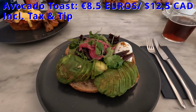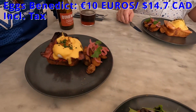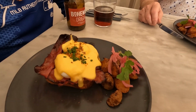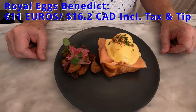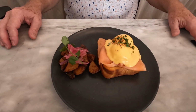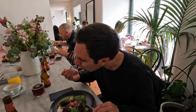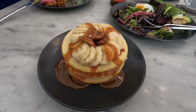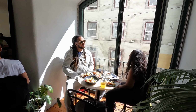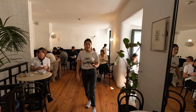Then we each ordered a Sagres Bohemia beer to start our meal, as well as the avocado toast with poached egg, avocado smash, sweet onions, cucumber, and beet hummus, and the Eggs Benedict on brioche with poached eggs, bacon, hollandaise sauce, and potatoes. Our friend chose the Royal Eggs Benedict on brioche with poached eggs, salmon, hollandaise sauce, and potatoes. My avocado toast was really tasty, and both Eggs Benedicts were great too. In addition, I also ordered the sweet pancakes with caramel cream, slices of banana, and pecans. The super fluffy pancakes were a highlight for us, and it was lovely to meet up with our friend.